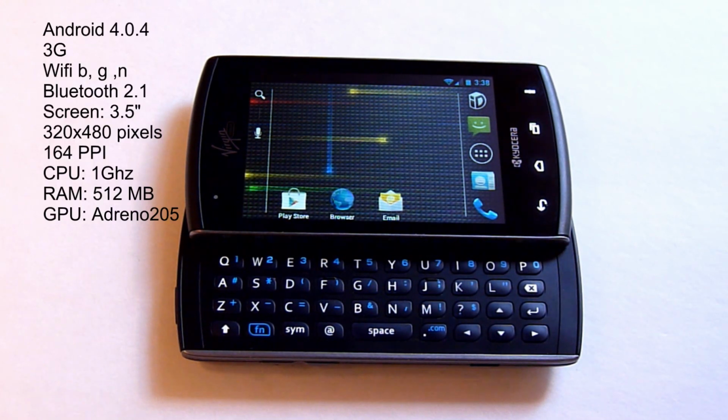So the specs on this phone are Android 4.0.4 Ice Cream Sandwich, CDMA, 3G, Wi-Fi BGN, Bluetooth 2.1. The screen is a capacitive 3.5 inch, 320 by 480 pixels, and it's 164 PPI. The CPU is a 1 GHz Qualcomm Snapdragon S2 MSM8655. RAM is 512 megabytes, and the GPU is Adreno 205.